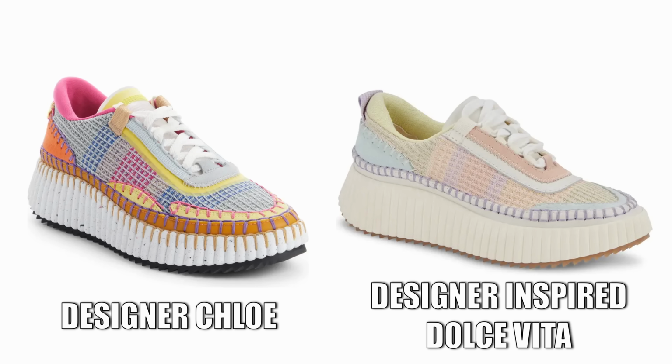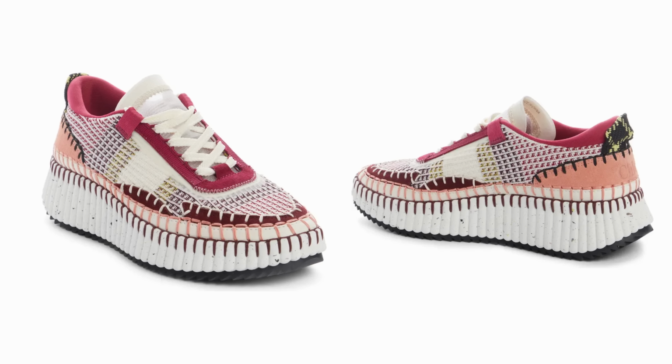Another designer sneaker that is very popular that I don't own, but I do own the designer inspired version, is the Chloe sneaker. And I have the Dolce Vita version, which is very similar to it. It probably is not as comfortable, although it's pretty comfortable. But I've never tried the Chloe sneaker. I do love the look of these. They are very interesting. They are knitted in different colors on top, and they have this really cool rippled thick sole. And I just think they're interesting.